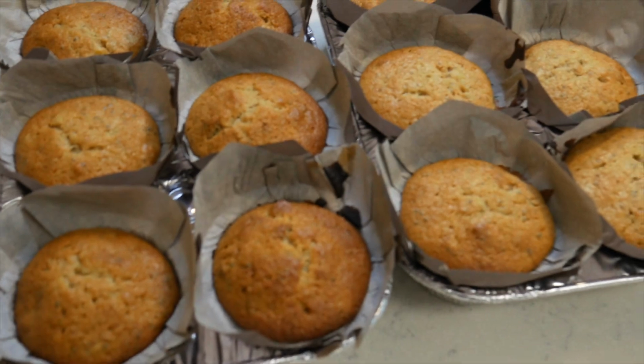The muffins are looking so delicious. They came out perfect. I think what I'm gonna go ahead and do now that my largest pan is in the oven baking, I'm gonna trim some green beans. I have 3 packs. We need to get onto it.